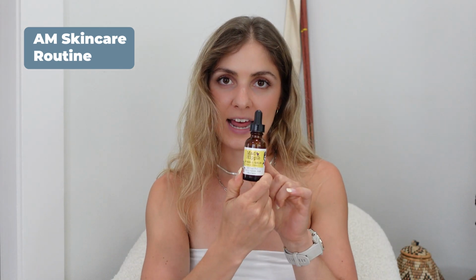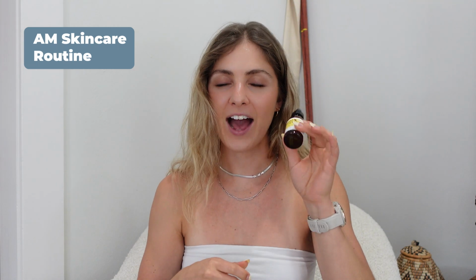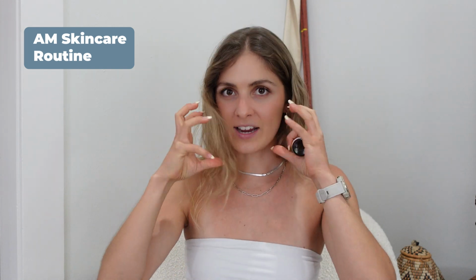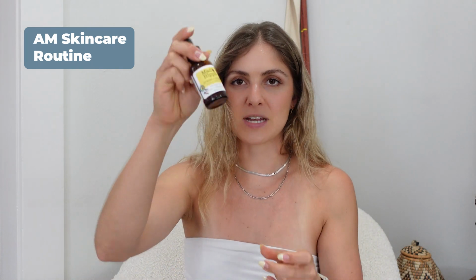So hyaluronic acid serum, anytime you use hyaluronic acid serum, you want to use it with some sort of water on your skin so that it's actually attaching to the water and bringing the moisture in versus dragging the moisture out of your skin. I don't know, there's some science to it. Just use it with water is all I gotta say.